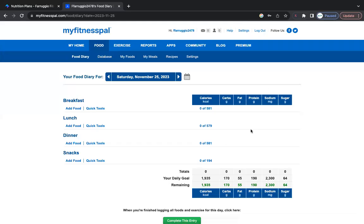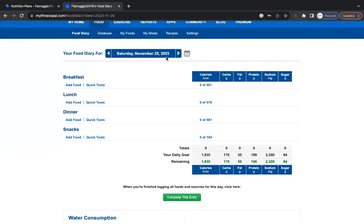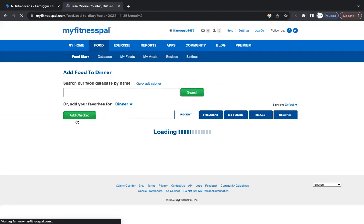So I'm going to show you here using MyFitnessPal how you do it. This is an example. For example, this is my Saturday. This is my daily calorie intake, and these are the macros I need to try to stick with. Let's say that on Saturday for dinner I would like to have a portion of lasagna.